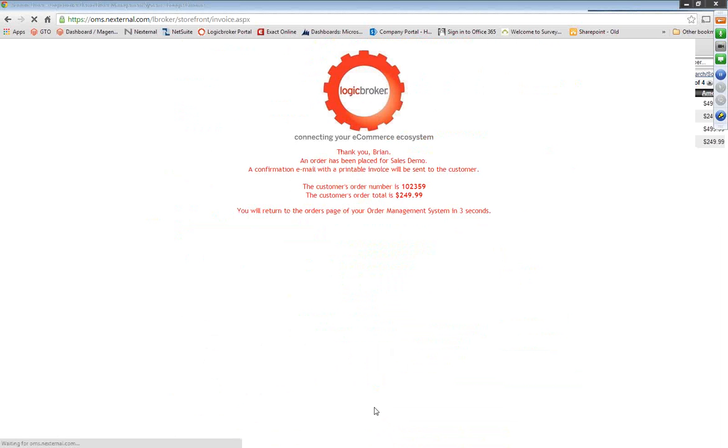Just like that, we have placed our order. It just takes a few minutes for Logicbroker to verify the correct payment, and then we will fulfill this order in QuickBooks. Now I understand that many of you probably will fulfill your orders within Nexternal and you just use QuickBooks as your system of record.